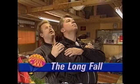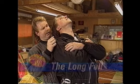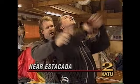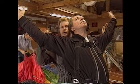Head back and arch your body. Our long fall began with a short lesson on tandem skydiving at the Beaver Oaks Airport near Estacada. While parachute jumpers normally have hours of study and training to safely grasp this technical sport, it's possible for the novice to dive right in.